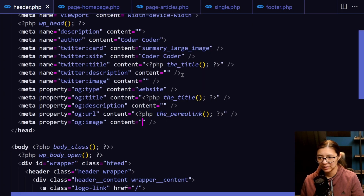Okay, so now we need to figure out the description and then the image. Those are the two main things that are probably going to change depending on different blog posts and things like that. So I think I'm going to add those fields to Advanced Custom Fields so that on every page or post in WordPress, you can add whatever custom description and image that you want.